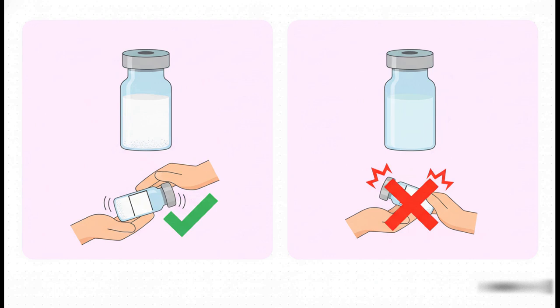Now the clear ones like Lantus, they're solutions. No mixing needed. Just knowing what it looks like tells you what to do.